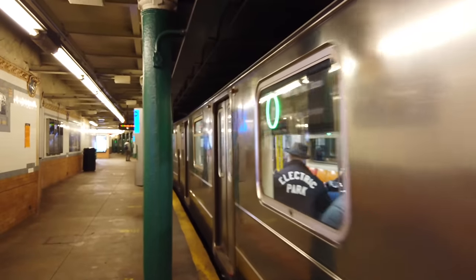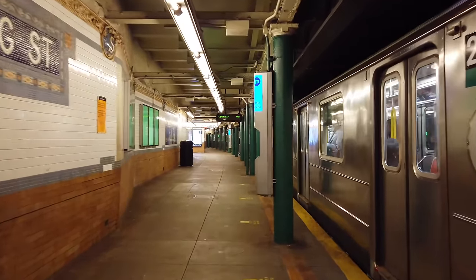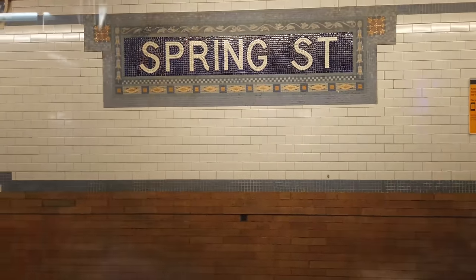Cool. Alright, last train. So, I'm a little disappointed we didn't catch the D or the 5, but, you know, can't control the shenanigans. Canal Street, and then I believe Brooklyn Bridge City Hall? Yes.